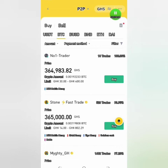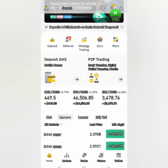As you can see, this is our dashboard where you want to buy. You can scroll, guys. There are a lot of sellers here that you can buy from with a cheap amount of money.